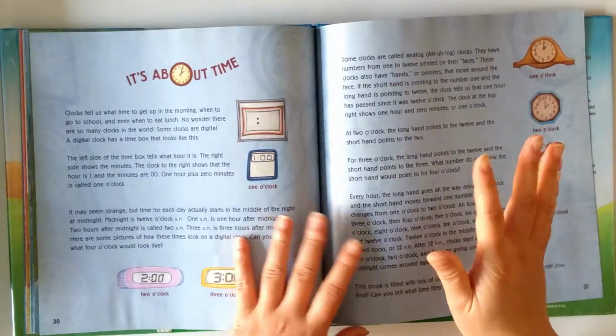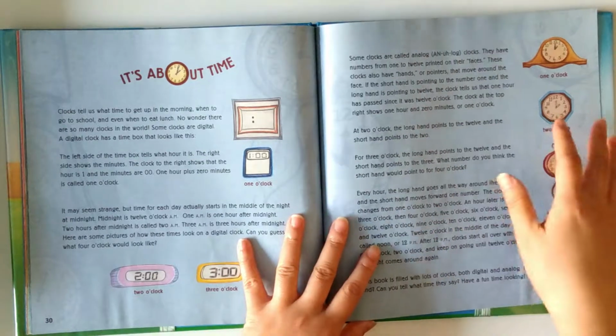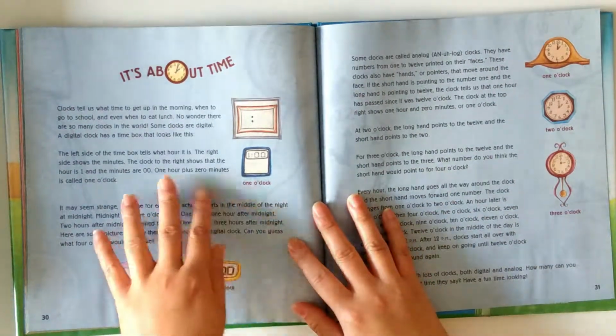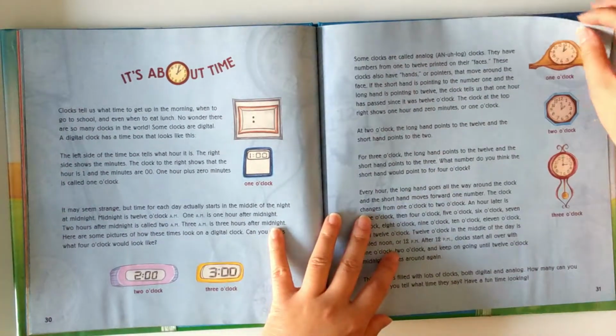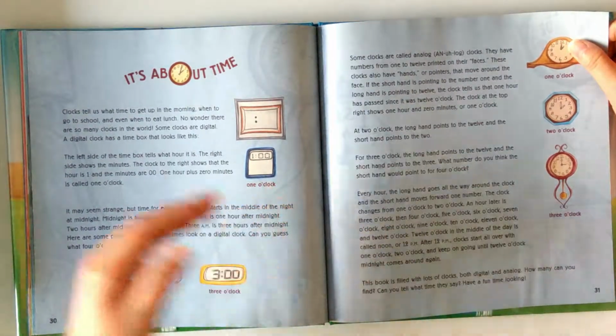So I love this book. It was fun to read, and moreover the last 2 pages here talk about time, the different clock faces, and how to read time. A really good book to read to the kids, especially when they are just learning how to read time.